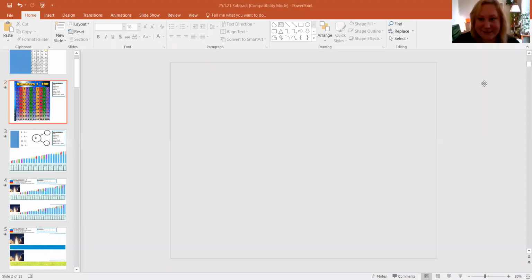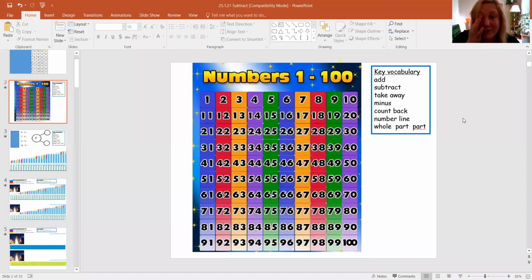So I have been so impressed with everyone's subtraction work. You were amazing. And let's remember, when we subtract, we are taking away, numbers get smaller. You can also say minus, okay? Let's start today with some counting.